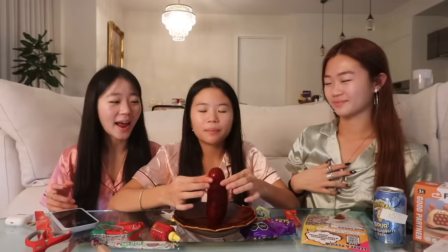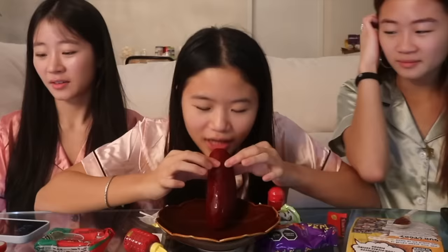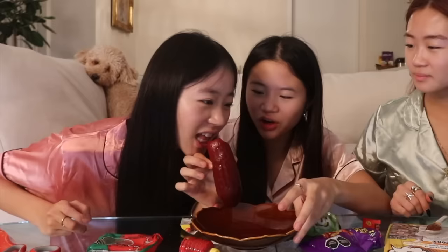Wait, okay, so basically, first you have to bite the top off like this. Do you want to try it by itself without anything? Evelyn, just try a little bit. Okay. It's just a pickle. It's a pickle! Okay, let me try. I'll be open-minded. Are you sure? Bruh, open-minded takes a centimeter of a bite.